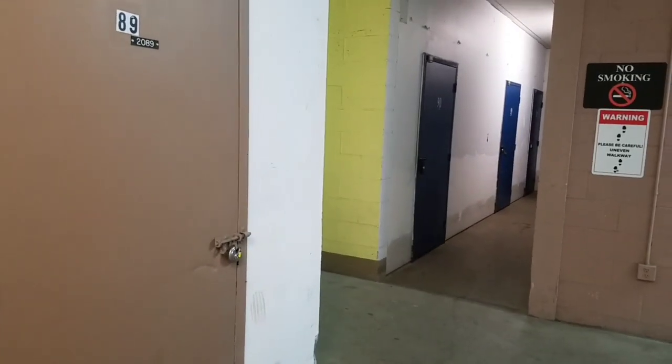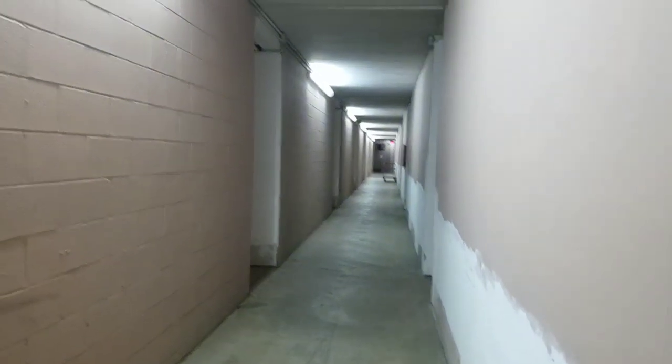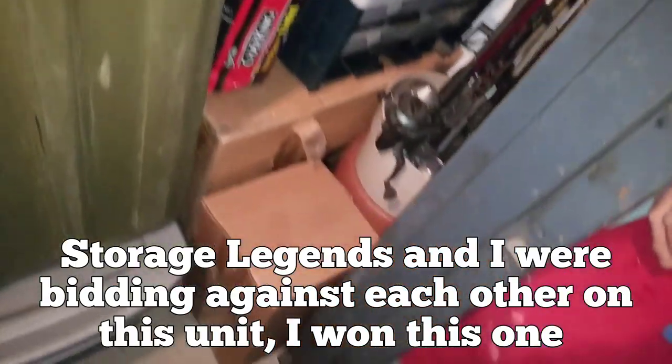This is inside Labyrinth storage facility. Good place to film a horror movie. I think the one I bought's over here. Double door. So we're gonna open this side. Take a look. Okay. Here we go. I bought this.